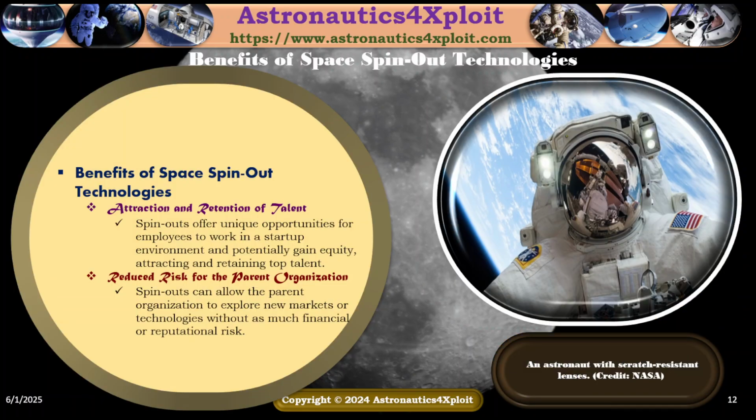Spin-outs offer unique opportunities for employees to work in a startup environment and potentially gain equity. Spin-outs can allow the parent organization to explore new markets or technologies without as much financial or reputation risk. An astronaut with stress-resistant lenses is shown in this picture.